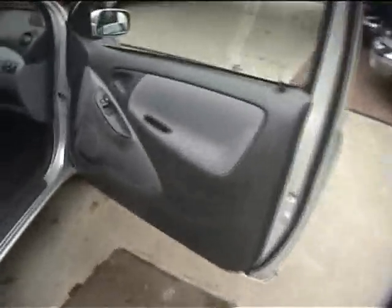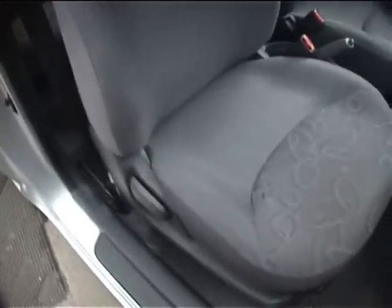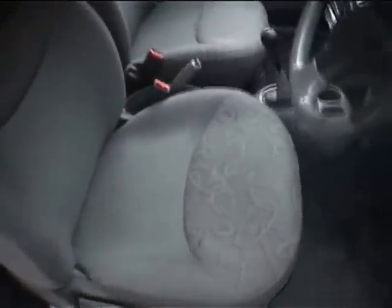Right, welcome back then. So into the car, door card on the driver's side in fair condition. So again, only a bit of wear really. The driver's side seat in good order. A few little marks maybe, but they probably would wipe off with some detergent. And again, the rear seat's in good order. The carpets are okay. The seat folds forwards. Remote release for the petrol cap down the bottom there.